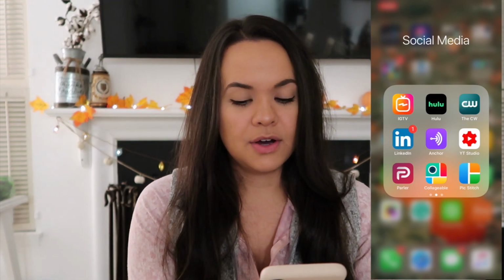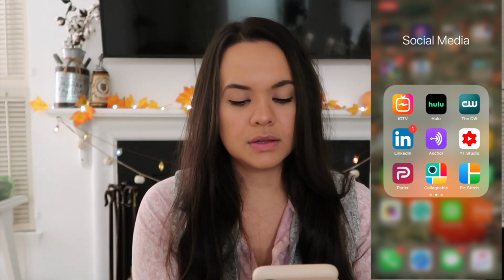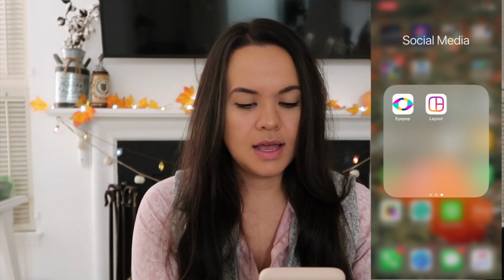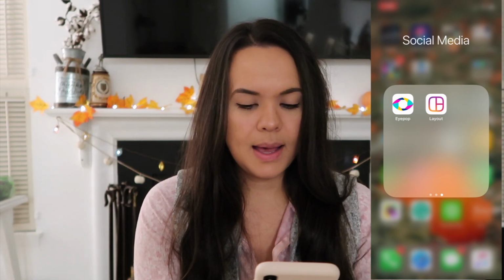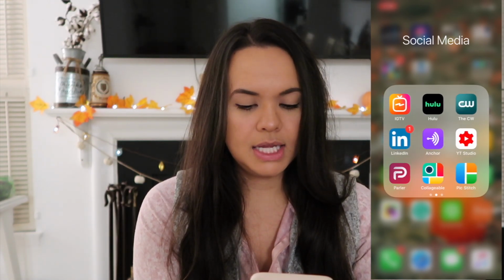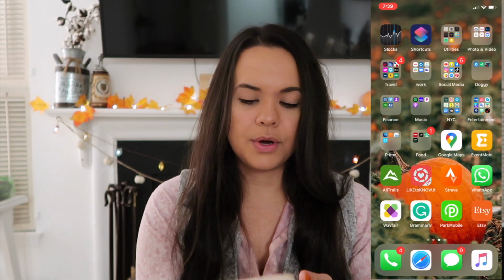And then we can flick over. I have more stuff. I could probably get rid of a couple of these things. Like I really don't use Parler or Anchor much anymore. And then these other 2 apps here. iPop is an app of a friend who created it, and it's really cool. You should totally check it out. That's my social media one.